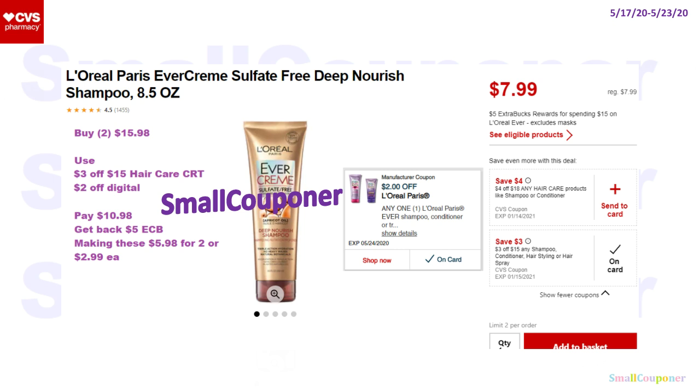The L'Oreal Elvive, these are spend 15, get a $5 extra buck. So you'll buy two of these for $15.98, use a $3 off 15 hair care CRT, and a $2 off digital. You'll pay $10.98, get back a $5 extra buck, making these $5.98 for two or $2.99 each.